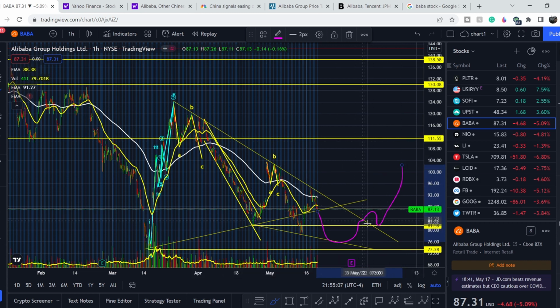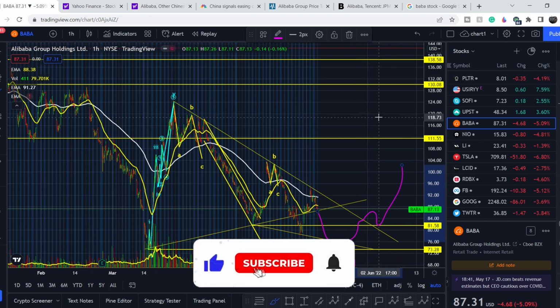And this breakout, it doesn't matter where it happens. It matters only the breakout itself and the volume that supports this breakout. And when it happens, you can add to your long position, because in the medium-term perspective, this asset will bring you a lot of profits on the long side. So, I think from the technical standpoint, that's it for now.